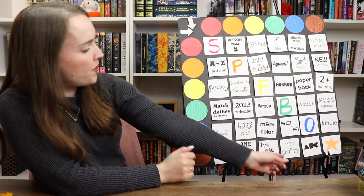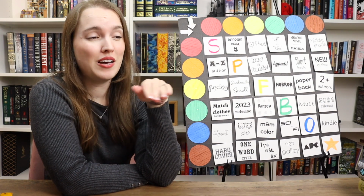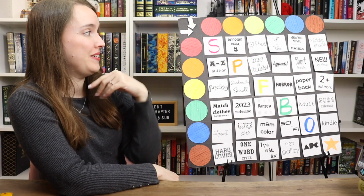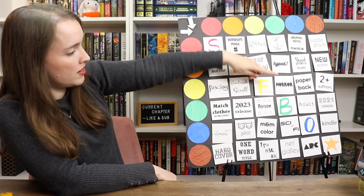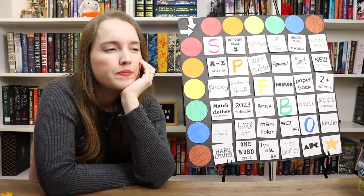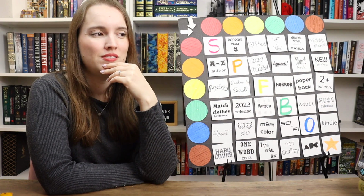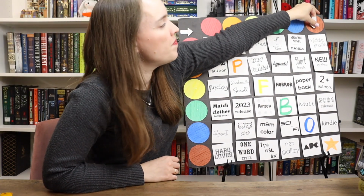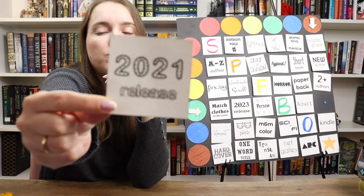So green, brown would be NetGalley. I haven't been requesting a lot of books on NetGalley for a long time, so the ones that I have there are quite old. So green and brown would be NetGalley. Let's see, brown and green. 2021 release. I don't know what to do with this. Let's go with 2021 release, because I think I have more options, and maybe some of the NetGalley ones are from 2021. And I have to pick a book that was released in 2021.